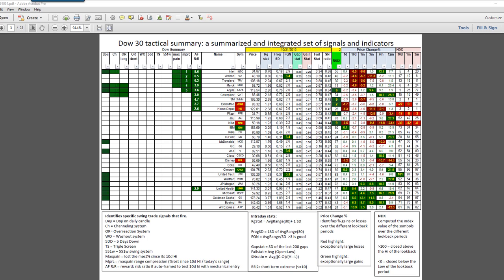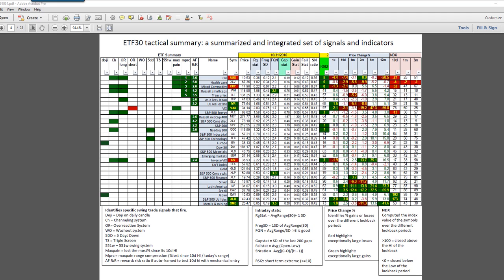Losers in Nike, Disney, and Exxon Mobil. And we have a handful of frog quality numbers better than 3, and a handful of RSI2s that are single digits.